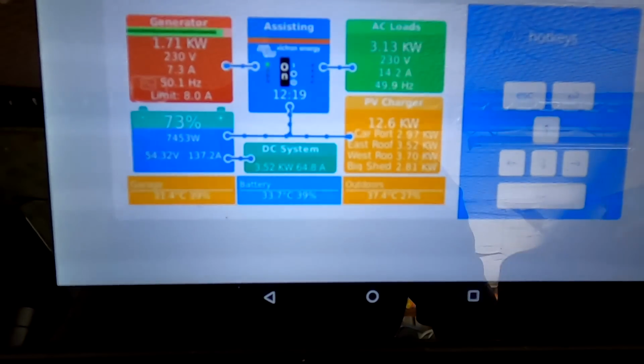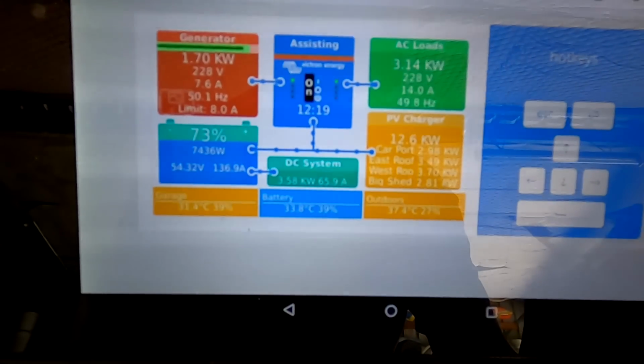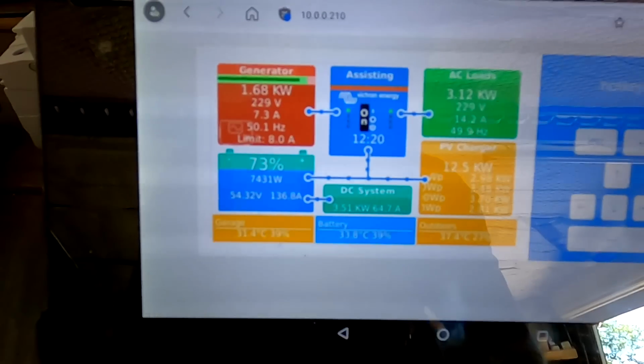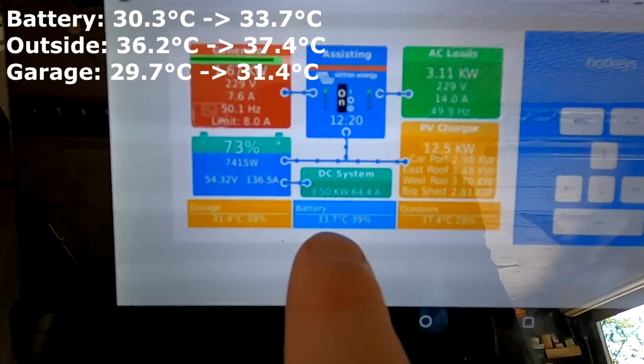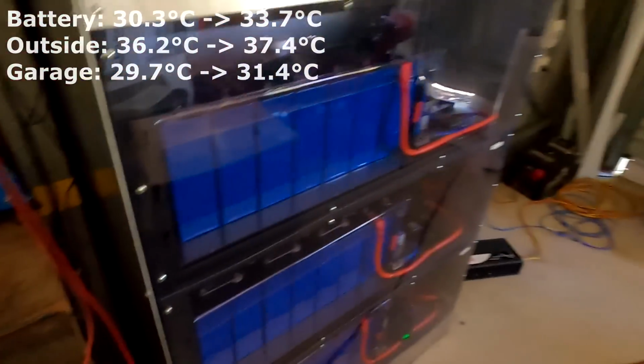12.6 kilowatt from solar. This is what I usually see under full power, under full production. And we are charging the battery with 137 amps. So you can see the battery temperature has already risen by about 3 degrees to almost 34. 37 outside, 31 inside the garage.